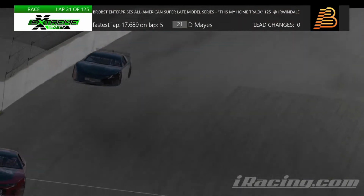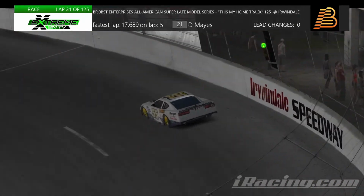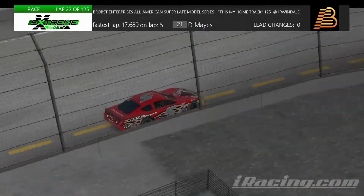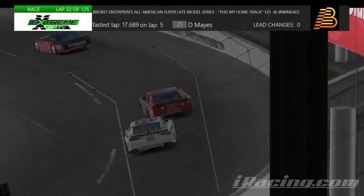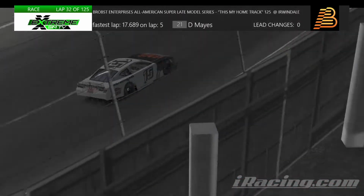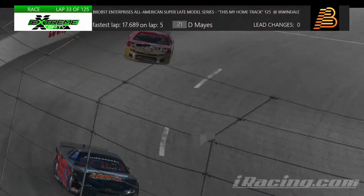Daryl continuing to do the charge here from 2nd. Logan slotted into 3rd. Nobody can make that inside lane work right now. It's been a single file parade by the wall most of the night so far. Very interesting to see this play out this way at Irwindale. It's a lot like a dirt track. Up by the wall, keep the momentum up. Carter Disson right there as well, trying to close in to the back bumper of Robert. But nothing doing just yet.